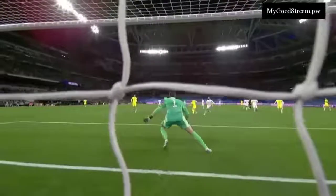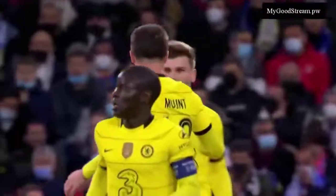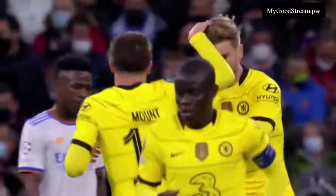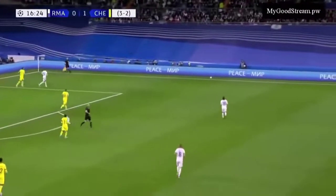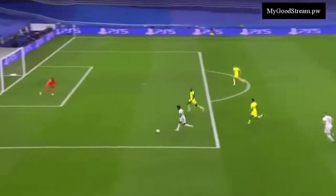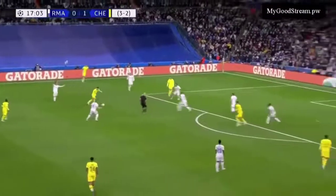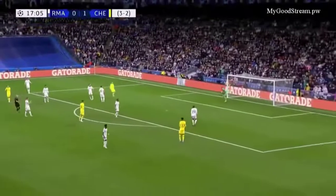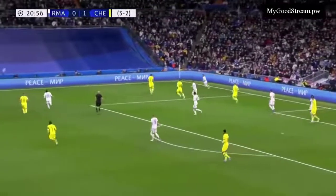So that changes the perspective. Game on. He's been in majestic form, Mason Mount. He played that rather blind, it seemed. Certainly did a shot. Didn't fancy it from that angle. Mount tries another one. Still Werner. Good defensive work from Danny Carvajal for everything.